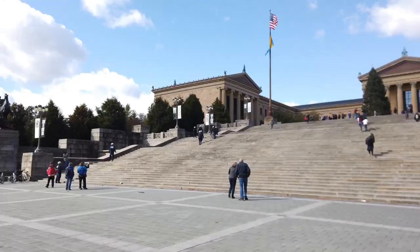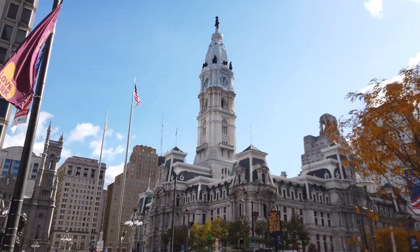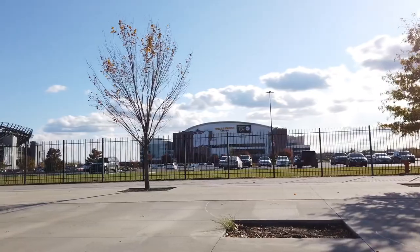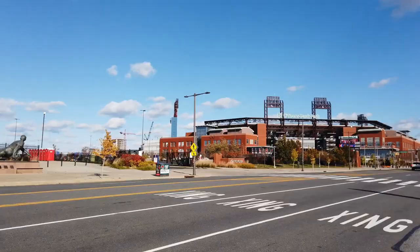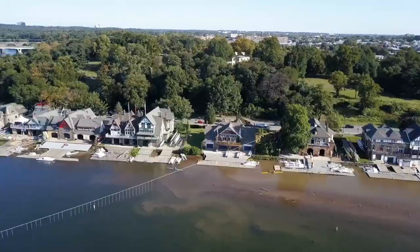Cheesesteaks. Rocky. The Art Museum. Independence Hall. Liberty Bell. Reading Terminal Market. City Hall. Love Park with the Love Statue. Sixers. Flyers. Eagles. Phillies. Boathouse Row.